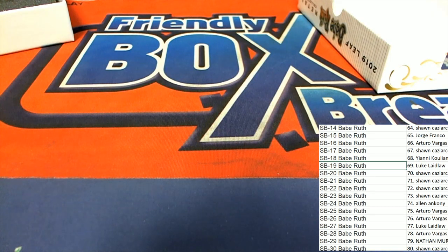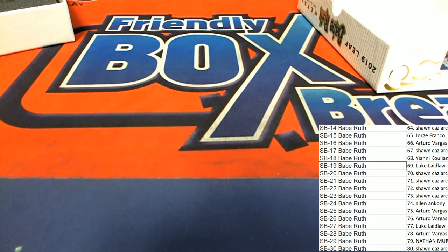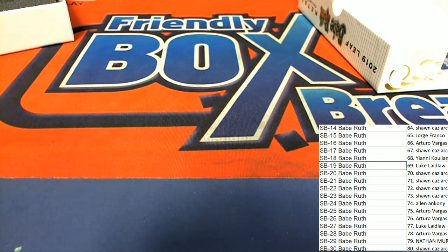And that's our box break, everybody, in this Babe Ruth baseball. Hope that is a really cool box break. Like I said, we do have more listed of this.